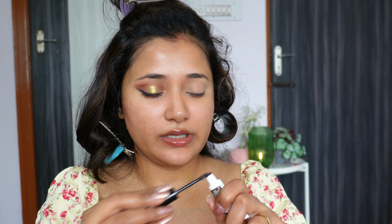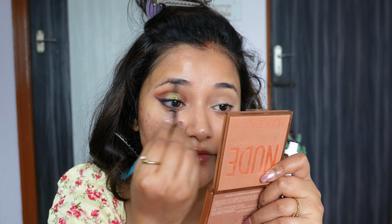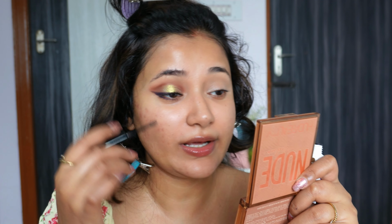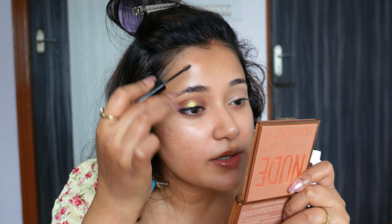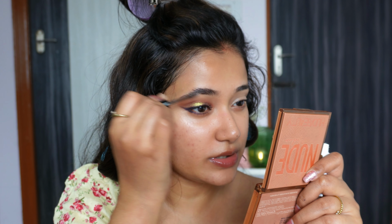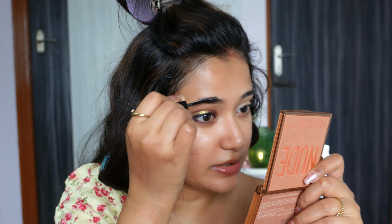For my eyebrows, I'm starting off with the NYX Brow Glue in the shade Dark Brown. This is a recent purchase. I think it's been 2-3 weeks, and I'm still yet to figure out the best way to use it, because from everything I've seen online, this is supposed to be a really nice glue, like the name suggests, for your eyebrows. But mine doesn't stay like that throughout the day. So I don't know how to use it the best way. I think there's still some learning curve with this.